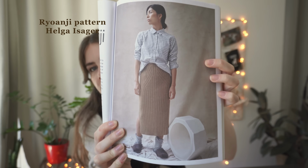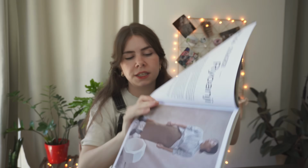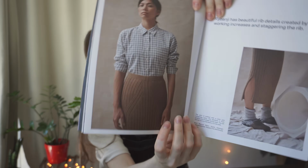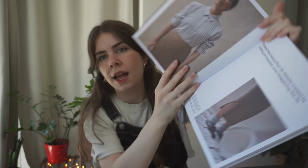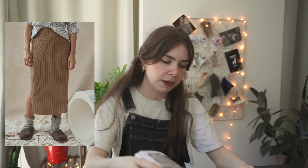Other knits in this book that have really caught my attention are Helga Isager's Ryoanji. It is a stunning, beautiful ribbed skirt. Honestly, any length, I feel like you can make this even shorter, longer. Any length would look beautiful. But I just love the kind of pleated detailing at the front. It's just so feminine and stunning. And I really, really want to knit the skirt.